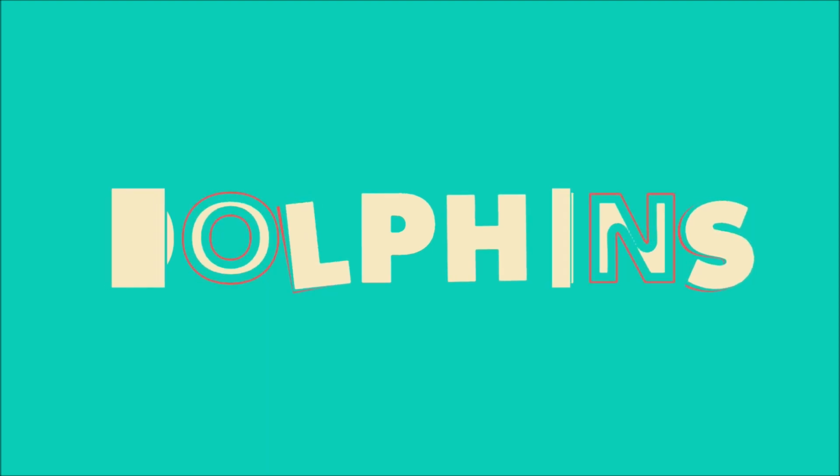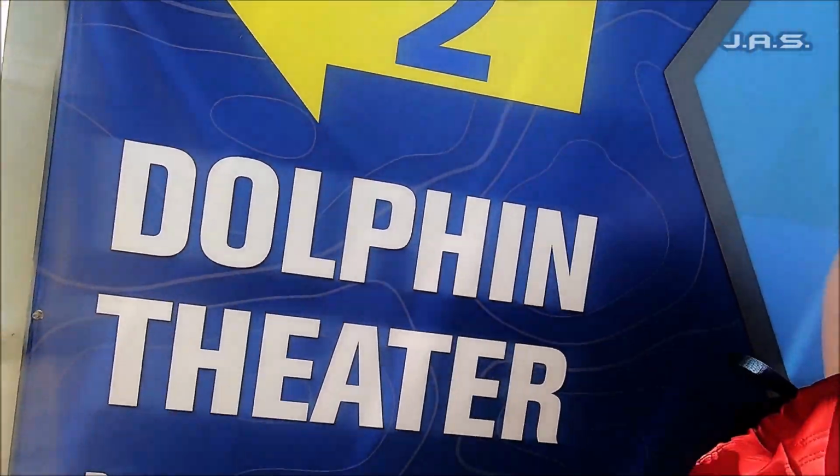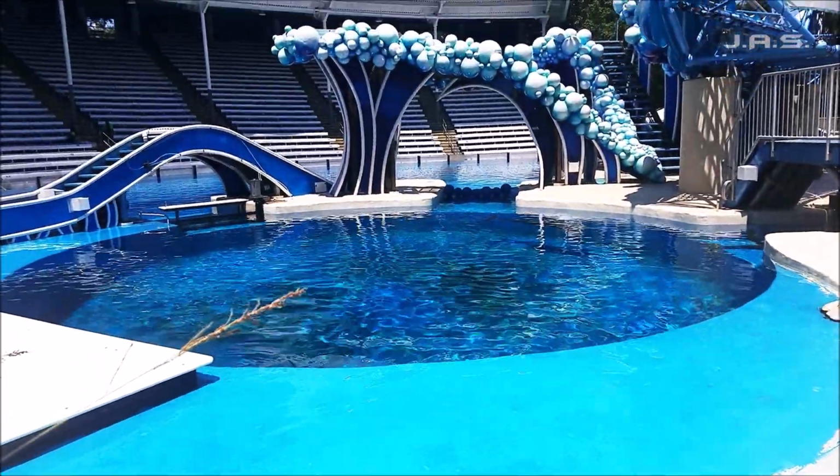So first I wanted to start with the Dolphin Theater. This place is actually pretty cool. This is where they have the main dolphin show, and what they do is they take you behind the scenes. It's really nice, a nice little area.